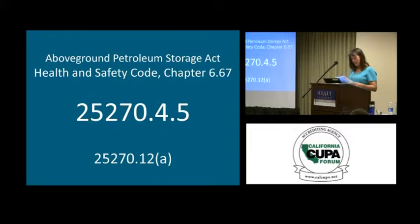25270.12a. In this section, it talks about that if the facility fails to prepare the plan, or to implement it, there's a lot to it. It's not just having a plan. You have to implement the plan. Then they would be subject to a civil penalty of not more than $5,000 for each day on which the violation continues. And if they commit a second and subsequent violation, then it could go up to $10,000 per day.